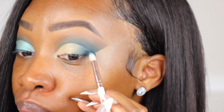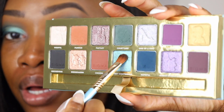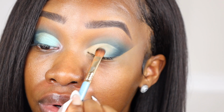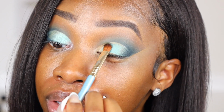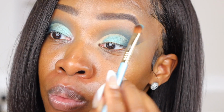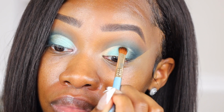And second to last step, we're gonna take Sweet Nightingale, which is this blue shade here at the bottom. And this is going all over the lid. I'm not sweeping this because I don't want to take off the concealer underneath. I kind of want that as my base. I'm just kind of stamping it and pushing it up to the line.